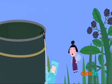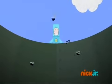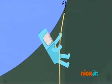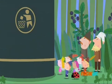Keep going. You're almost there. Have you found lots of things for making toys? Not yet. It's a bit dark. I'll go down and take a closer look. Oh, dear. I think the Great Elf Tower is empty.